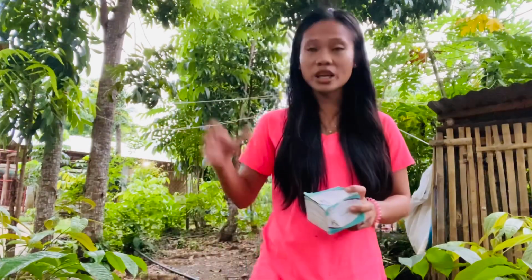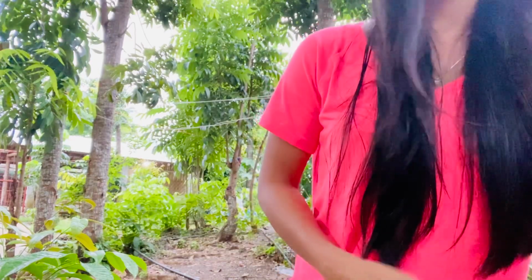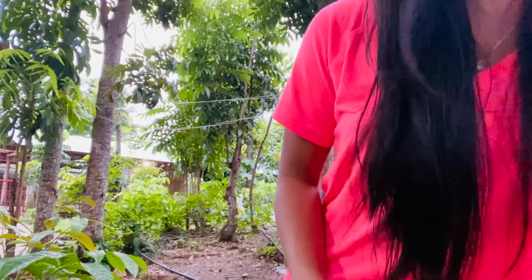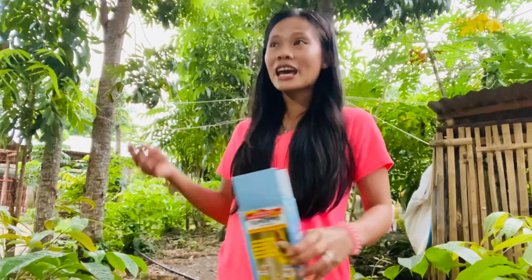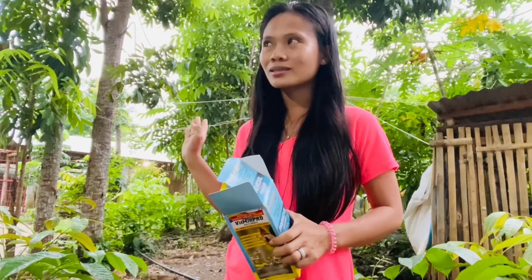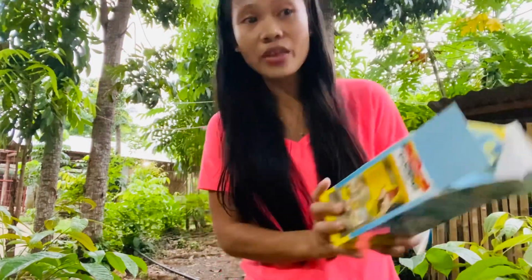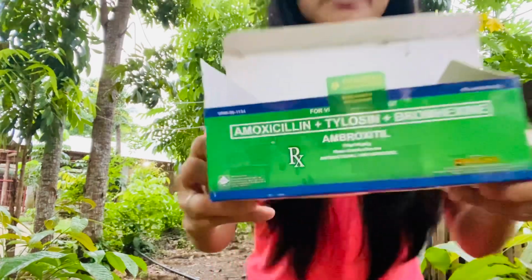The second medicine that we are using is the medicine we give them especially when they have a cough. So I'm going to share with you. This is Primoxel. Every time they have a cough, and every time the chicken won't eat, we use this medicine. If we don't have this, we use Ambroxetal. They are just the same. Sometimes we use Ambroxetal, and once we don't have it, we use Primoxel. So either way, it's good.